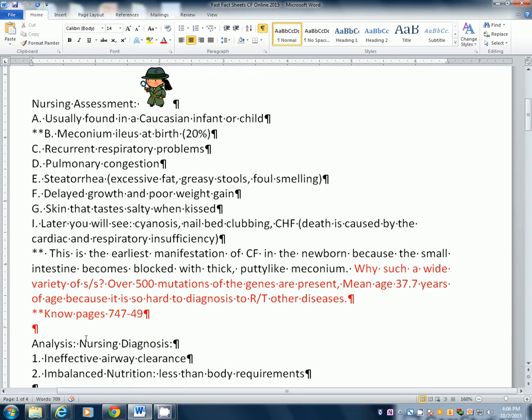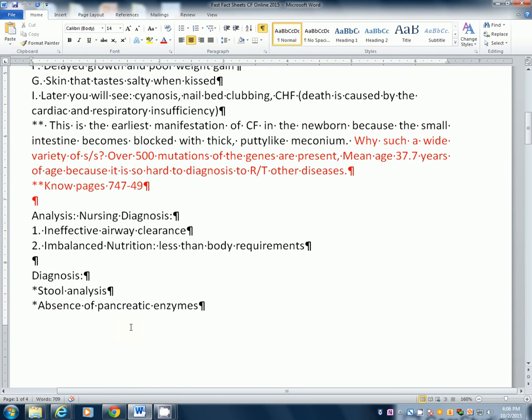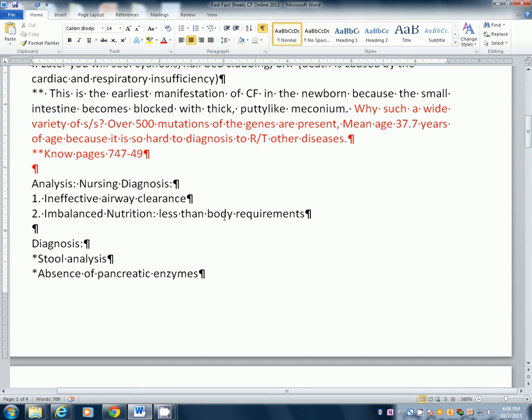So you need to read over pages 747 through 749 in your book. Now, as far as nursing diagnosis, the big ones are ineffective airway clearance and imbalanced nutrition for these children.